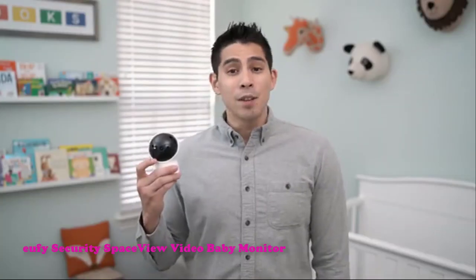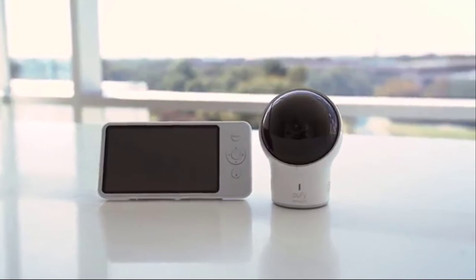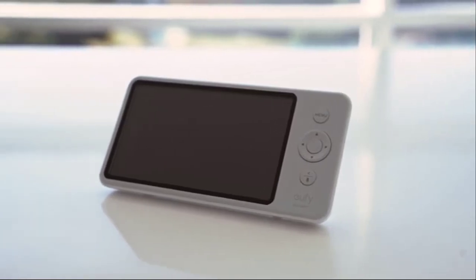So this is the eufy Security SpaceView baby monitor. Now, while other cameras out there are trending toward Wi-Fi and using your phone to monitor your baby, eufy has stepped up the traditional combination of a camera with stable, lag-free streaming, plus a dedicated monitor unit, and gave it features with updated specs that all new parents are looking for.